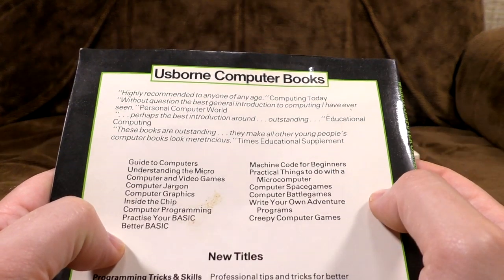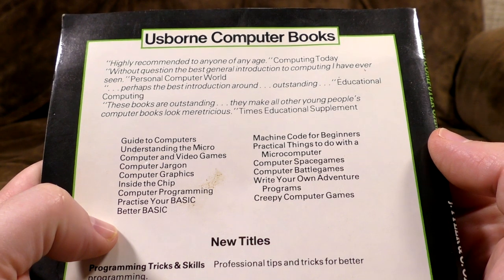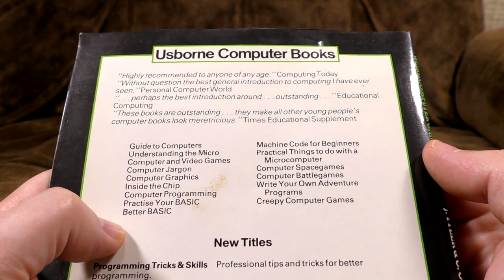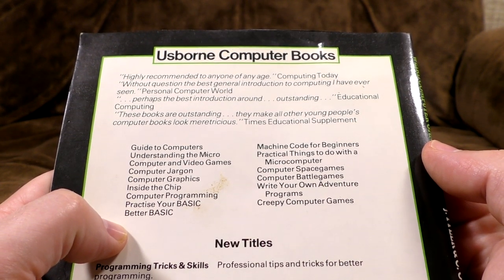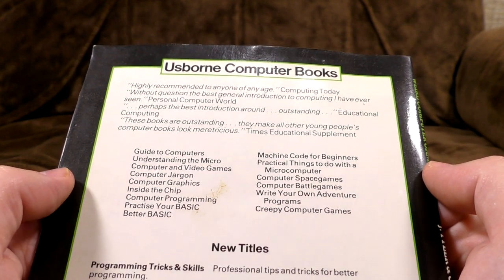Highly recommended to anyone of any age. Computing today. We recommend this to all humans. Yes, thanks, guys. Without question, the best general introduction to computing I've ever seen. Personal Computer World. Yep, everyone liked it. Even the Times Educational Supplement.